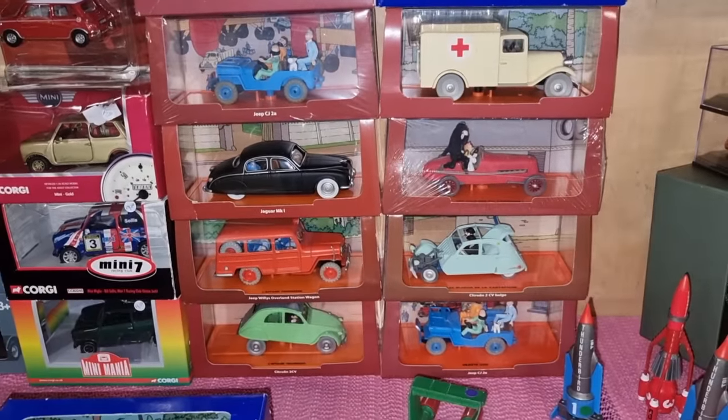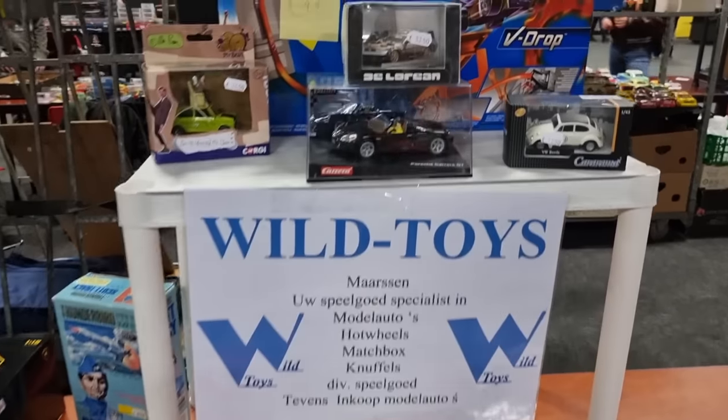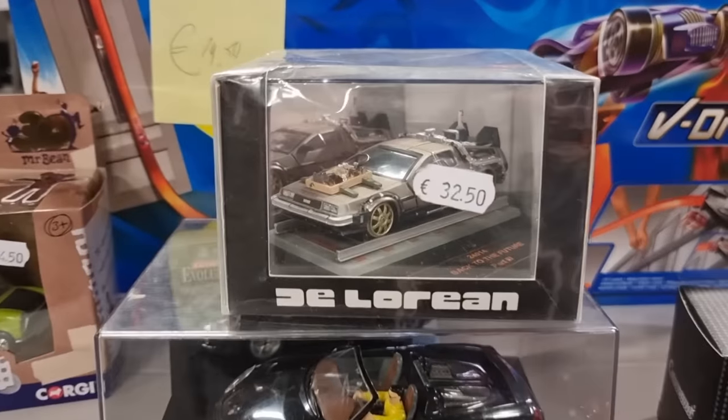Okay, let's go to the next stand. So when they have a card, I always show the card first and then the rest of the table, so you know where to find what.